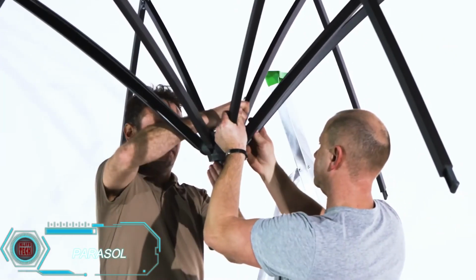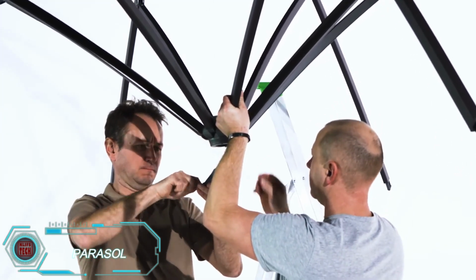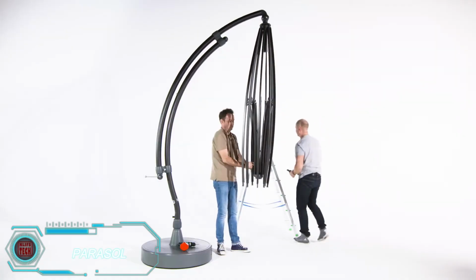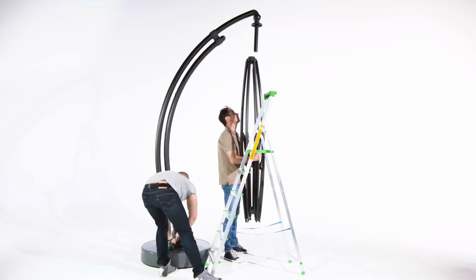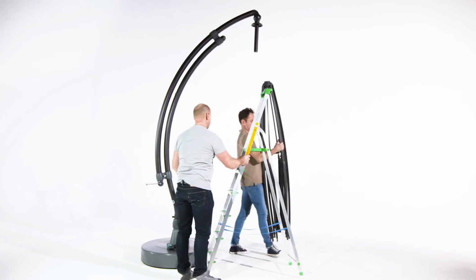Setting up a parasol might seem like a daunting task, but with this one, the effort is well worth it. First, you need to set up and fill the base, then install the main pole, and finally, assemble the protective fabric cover. It takes some time, but the result is a parasol that's more than just a sunshade.